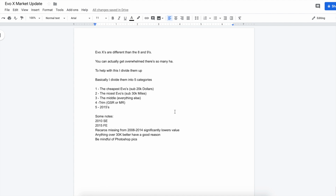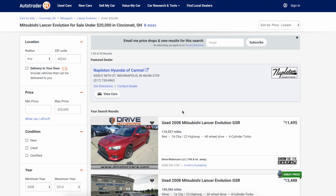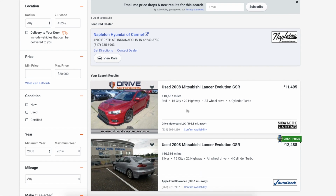One last thing. Obviously, there are other websites you could search. These market updates, just like the 8s and the 9s that I do, are just meant to give you an overall view of the market and see what's going on. That way, if you're shopping, you can get my thoughts on some of the cars, if I see any potential outliers that you should stay away from or maybe look into, and my overall thoughts on them. As I mentioned, we're going to go through this a little bit quicker, just because there are so many of them. I want to get some points across, and then you guys can go through.